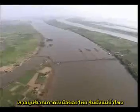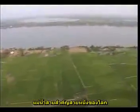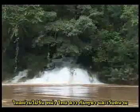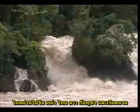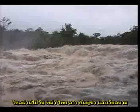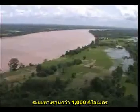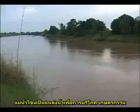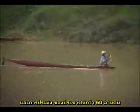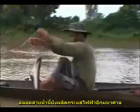We are in northern Thailand, on the banks of the Mekong, one of the world's major rivers. This mighty river originates in the Tibetan highlands and flows through China, Myanmar, Thailand, Laos, Cambodia and Vietnam. Its journey covers more than 4,000 kilometers. The Mekong provides water for drinking, farming and fisheries for over 60 million people. Along the way, it also helps generate a lot of electricity.